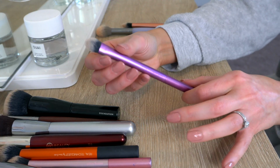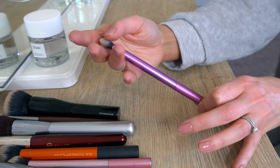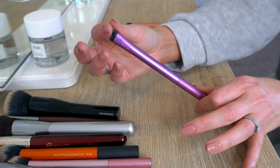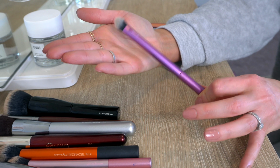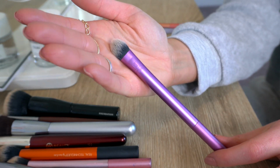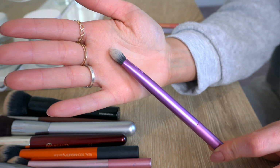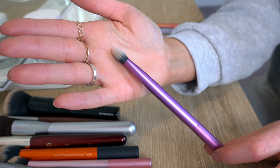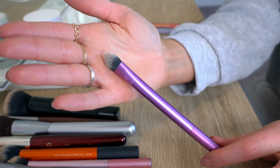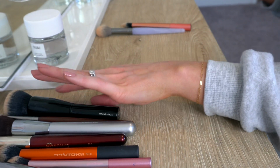This is from Real Techniques. It is the medium shadow brush. This I actually don't use for eyeshadow. I use it for tapping in my concealer or my corrector. I just find that it's a really good shape for getting under your eyes and it's a little bit bigger than the average eyeshadow brush, so I use this a lot and I will keep it.